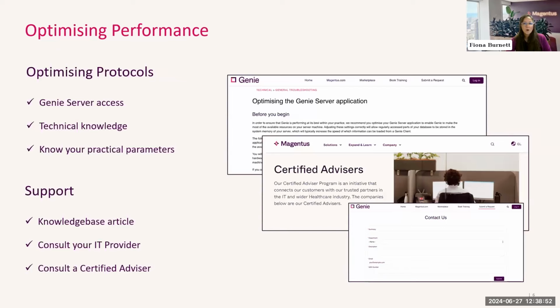The task of optimizing requires a deep technical understanding of your server's hardware and the specifications it's built to. If you self-manage your Genie server, our support team can assist and guide you through the optimizing protocols that we have available. The first step, though, is to ensure that you have access to your server machine to make adjustments to those settings.